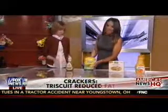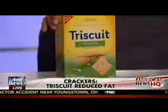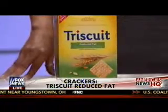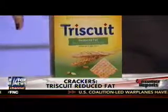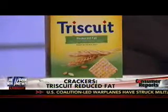Triscuit, in a green and yellow box. This is a good example from the cracker aisle. We went into the cracker aisle and we found crackers with 24 ingredients. This one has 3 ingredients. It's just wheat, oil, and salt.